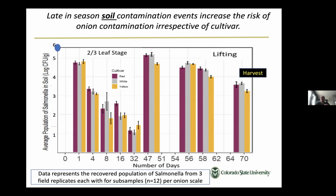That what we saw at the beginning, that the onion cultivar doesn't matter, also applies here in the field. It doesn't matter if you're a red onion, a white onion, or a yellow onion. If the contamination happens early in the season or late in the season, the Salmonella is going to stay in the soil along the whole cycle. And the closer you get to harvest, the higher the populations will stay.